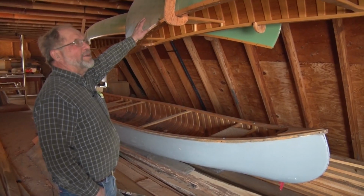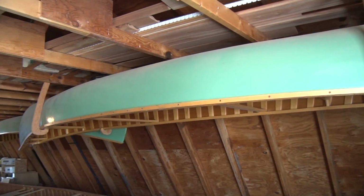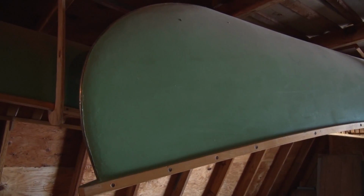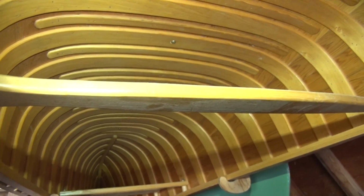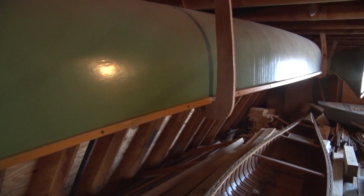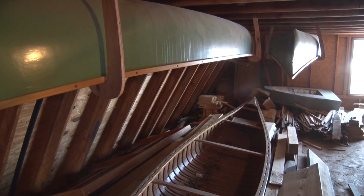The canoes you see up here were made up on a mold which my father didn't like. They didn't have enough tumble home. The sides came up, flared out a little bit, and it was hard to paddle. So he decided not to sell them and distributed them to family members instead. We got a few up here which will get doled out someday to family. They're still beautiful pieces of work.